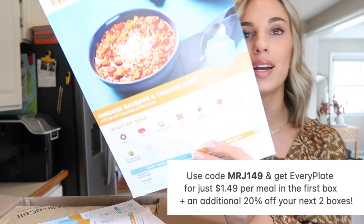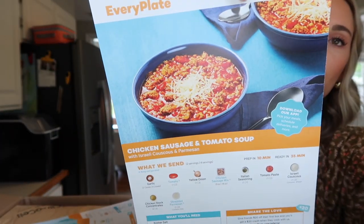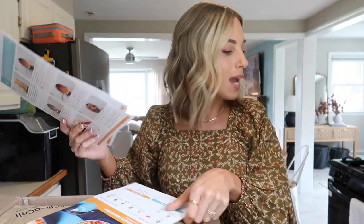Okay, the first meal that we got is this chicken sausage tomato soup. This looks delicious. My mom and I are soup gals. We love soup. If I could eat soup at least once a day, I would be so happy. And I love making a soup and keeping it in the fridge. So this one looks like it's gonna be so yummy. And it's definitely getting cold around here. We live in Maine and it's definitely getting chilly. It feels like fall for sure. And a soup just sounds really good.